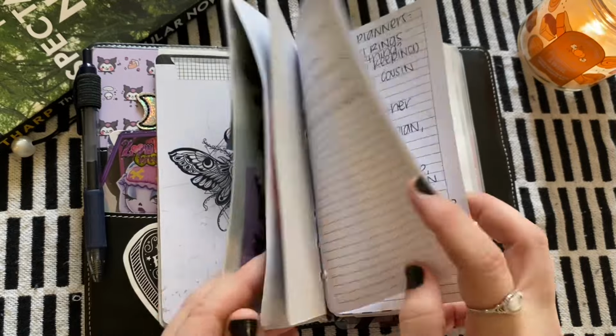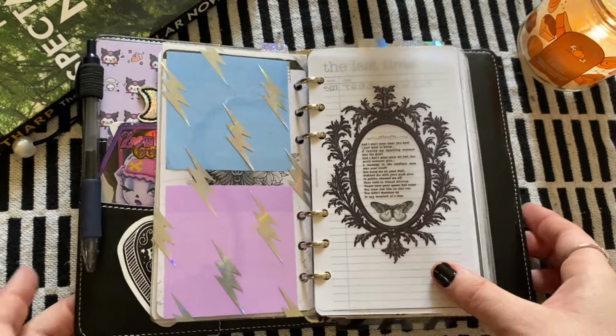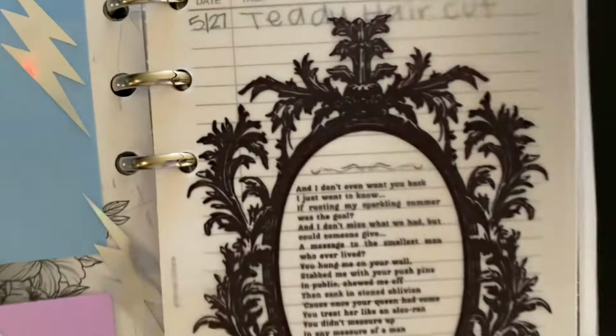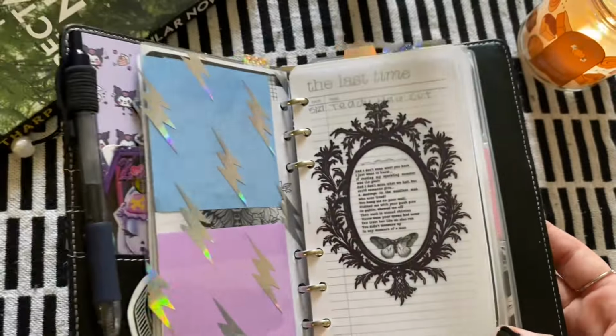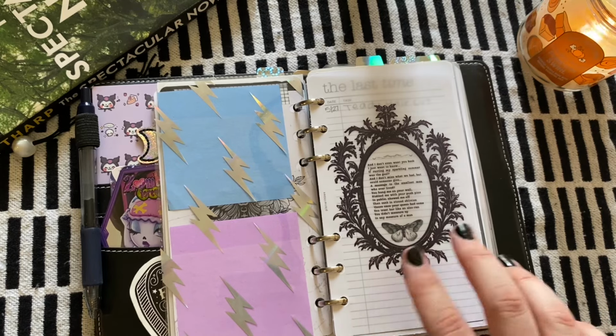Actually, let me show you my favorite one. It's up here somewhere. There it is. Okay, so this is my favorite one that I've made so far. This is a vellum that I made. Look at this. Beautiful. Some Smallest Man Who Ever Lived lyrics right there.